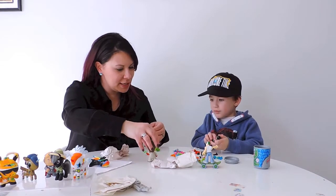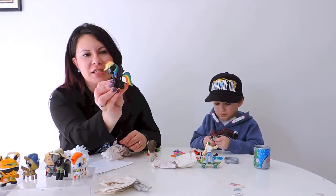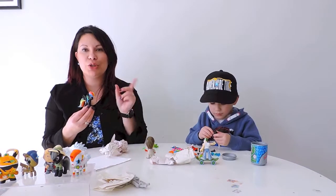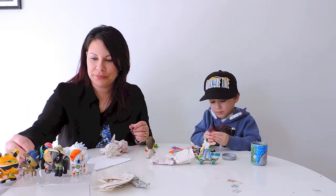This is Rainbow Dash, but I think he's just dropped one of the Kre-O. You want me to help you after? No, I'm not allowed to help. Oh, My Little Pony. I say Rainbow Dash. That is so pretty. I love it with the black. I think the only one we've ever opened was Derpy. We got Derpy. That's the one. These are obviously Michael's favorites. But I think they're cute.